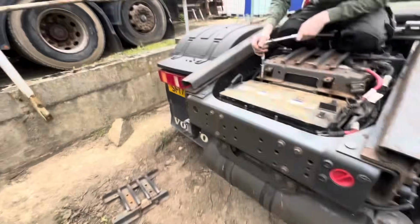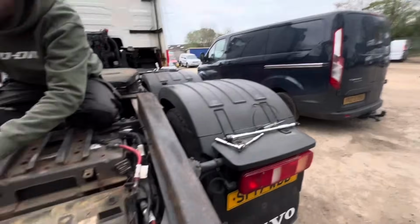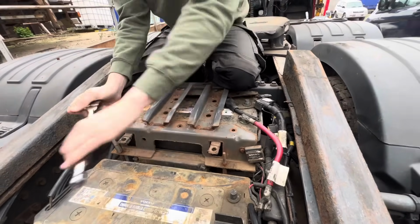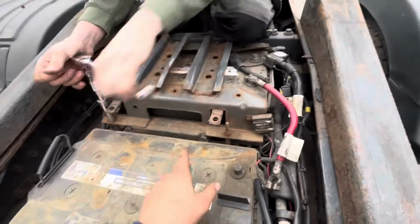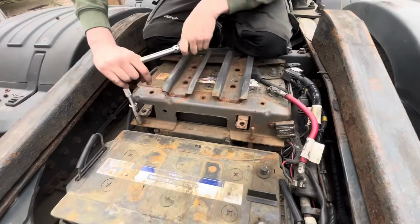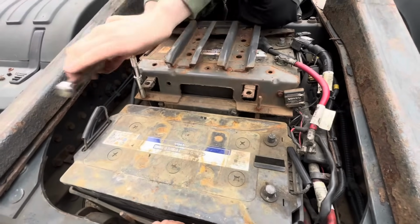So we've got this 17 plate which is going for export. It's at our other yard in Corby. Basically it's got no ignition. Now we've checked all the feeds, basically we've lost the feed to the ignition, and we're just going to check these mega fuses in here. Apart from that, I don't know what to do because we've checked virtually everything. So yeah, we're just taking the batteries off, and we'll have a go.